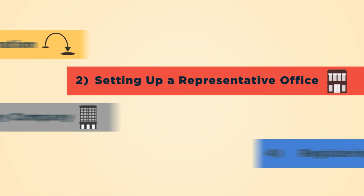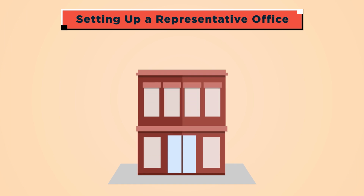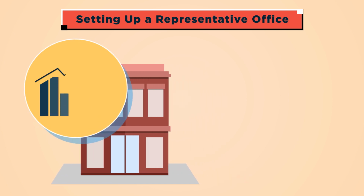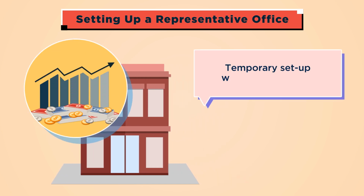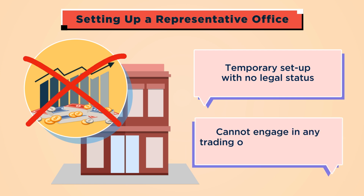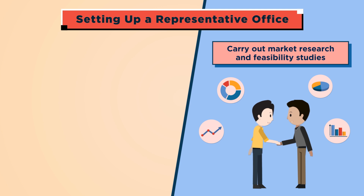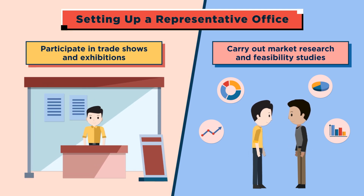Foreign companies interested in exploring potential business opportunities in Singapore may set up a representative office before committing to a business venture. A representative office is a temporary setup with no legal status, so it cannot engage in any trading or business activities which yield a profit. The representative office can only carry out market research and feasibility studies and participate in trade shows and exhibitions.